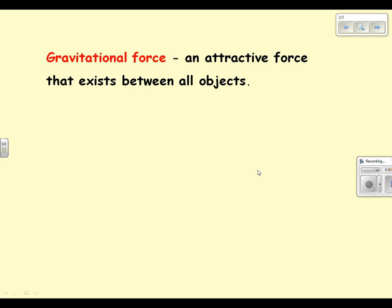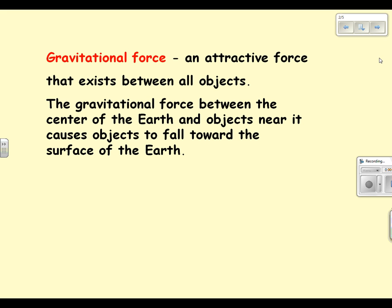It's an attractive force that exists between all objects. For example, Lucas is attracted to this pencil, and he's also attracted to that pen. Every 2 objects in the room are attracted to each other. The gravitational force between the center of the Earth and objects near it causes objects to fall toward the surface of the Earth.